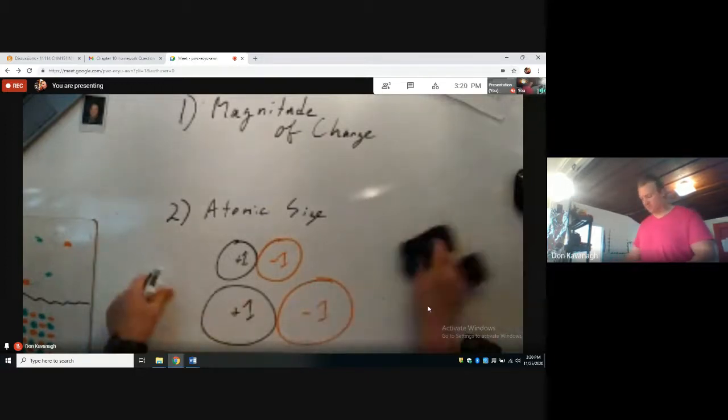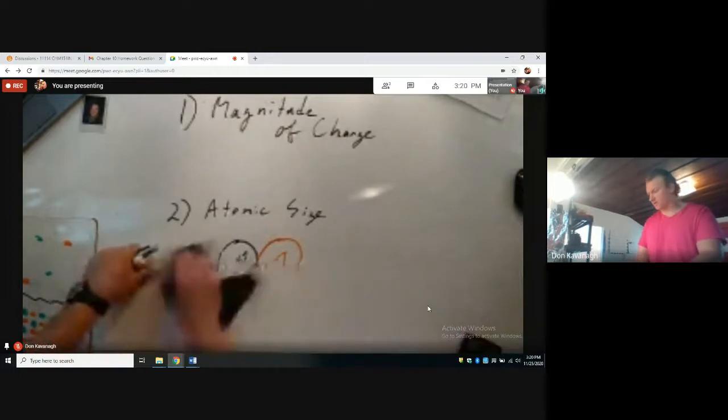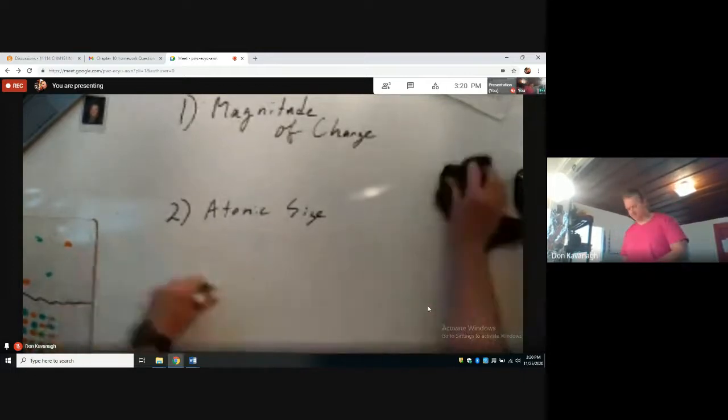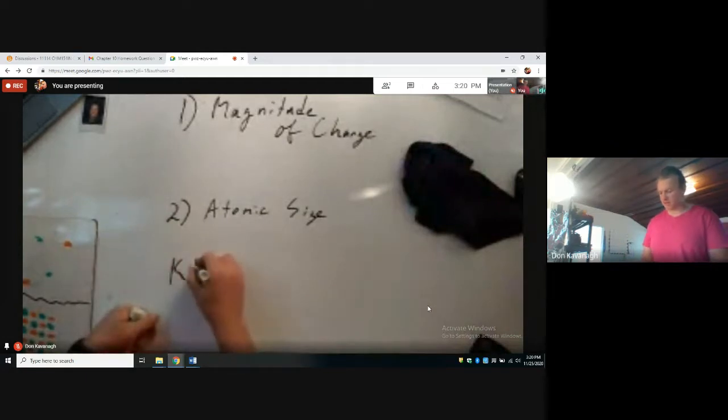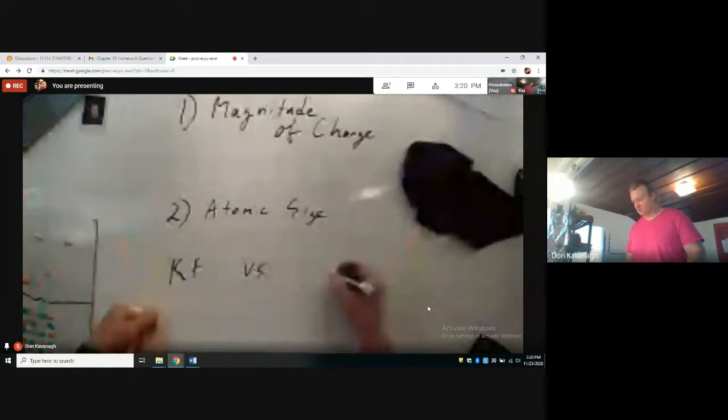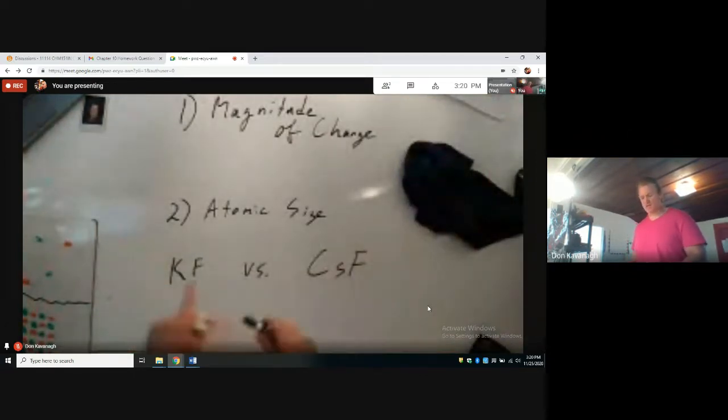Let's do a couple examples and pairings here that are from the homework. The ionic compound KF versus CsF. Potassium fluoride versus cesium fluoride.